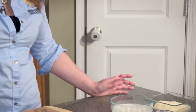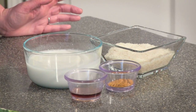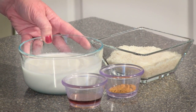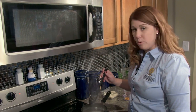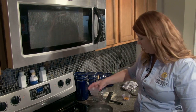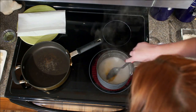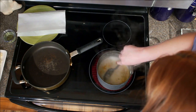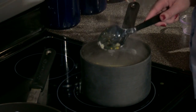The first thing you're going to do is cook your rice. So we have jasmine rice, coconut milk, water, fish sauce, and turmeric. And all you're going to do is take this on over to the stove and get it started. We have our coconut milk and water in here brought to a boil for our rice. Now we're going to add our fish sauce, turmeric. Stir it around. Go ahead and add the rice and let that cook for about 15 minutes covered.